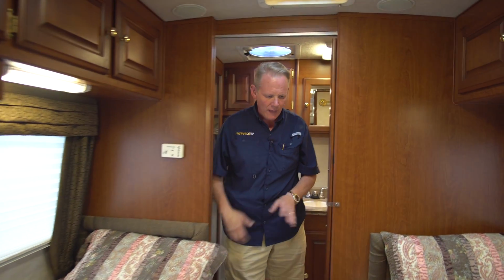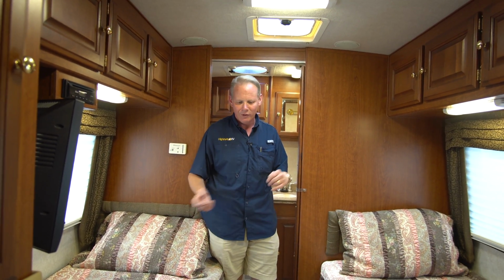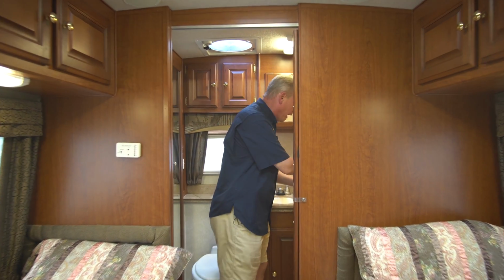And I tell you, the twin bedrooms, when you're going to a little bit smaller motorhome, this is a very convenient layout. No one has to crawl over anybody to go to the bathroom in the middle of the night. It's just really easy to access the area. So I think it's just a really popular option.